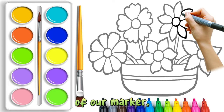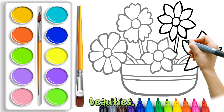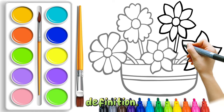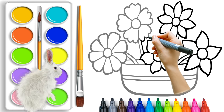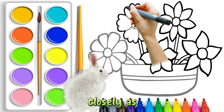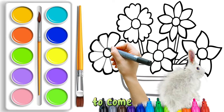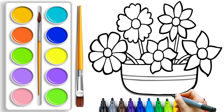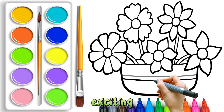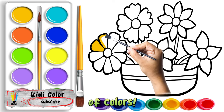With a swift stroke of our marker, we outline the contours of these blooming beauties, giving them depth and definition. Watch closely as the lines come alive, teasing us with anticipation for what's to come next. Now comes the most exciting part, filling our sketches with an explosion of colors.